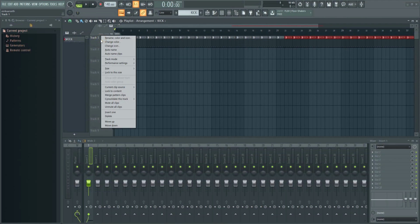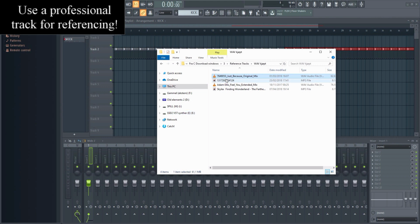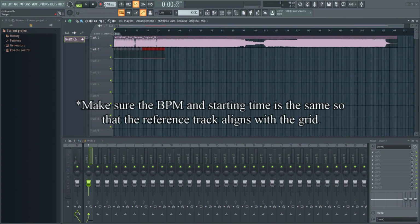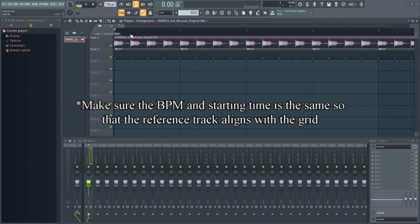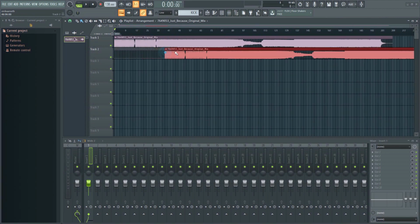Number 3. Use a reference track. Find a professional track that's similar to what you're making, drag it into your DAW, and keep it on top of your playlist at all times. You can now use this as a reference.